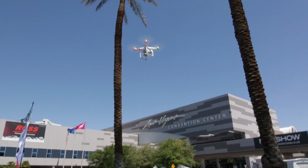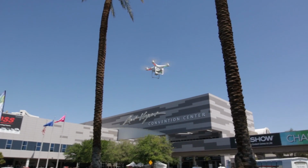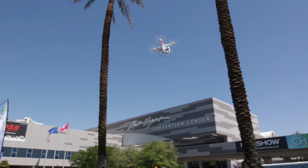There's a little bit of wind now, but it's doing a great job at keeping still. This thing flies at about 30 miles an hour, which means that in wind of up to about 30 miles an hour, it will stay in the same place. We don't recommend flying in 30 mile an hour winds, but I've flown in 15 mile an hour winds without any problem. That 3-axis gimbal will actually keep your footage pretty much stable even in winds like that.